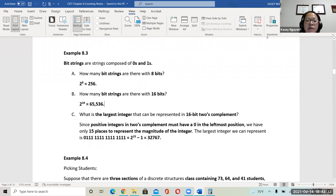And then when you're looking at the largest integer that can be represented in 16 bits, 16-bit sometimes is a word size for the traditional Intel x86 systems, and even Microsoft uses word sizes in 16-bit. So when you look at only the positive integers, you would represent it with 15 places. So it's 2 to the 15, and you need to subtract 1 because that 1 bit in the front is used to hold the positive or negative sign. We talked about this in the first week, which gives you this. Okay.